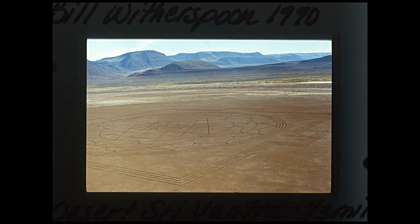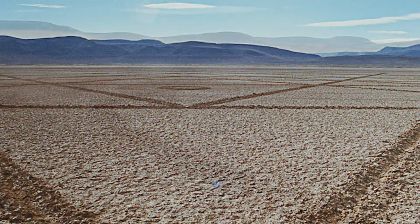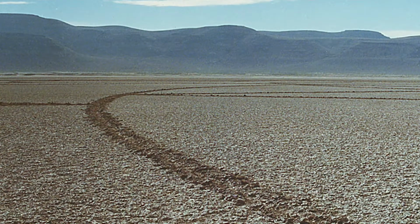Witherspoon had help from 4 other people, including his own 10-year-old son. He said it took 10 days to create the symbol using simple geometry. Witherspoon could be facing a fine by the BLM for defacing public land. It's a fine he's ready to pay.